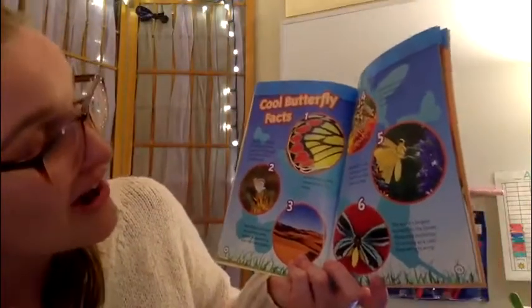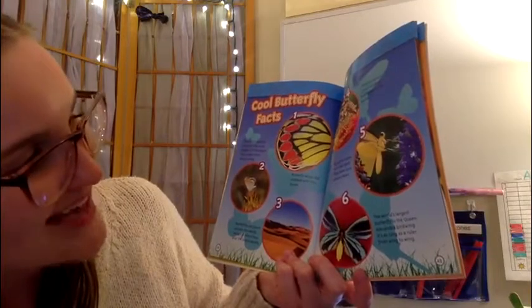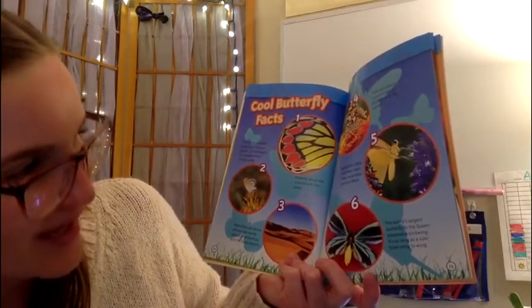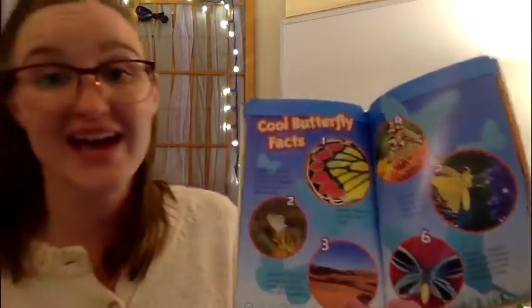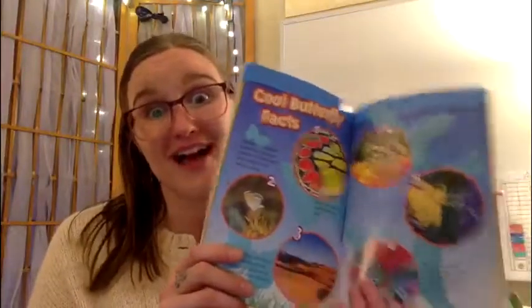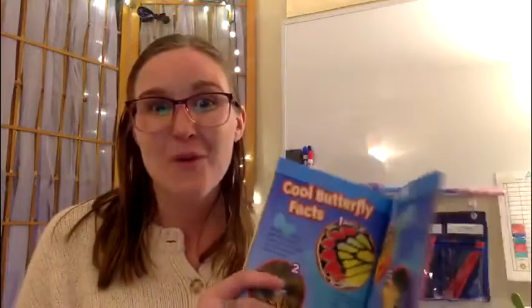The world's largest butterfly is the Queen Alexandra birdwing. It's as long as a ruler from wing to wing. That's a really big butterfly, isn't it? As long as a ruler, I'd say that's probably about at least this long. It's a pretty big butterfly, right? Those are some cool facts for us to know about butterflies.